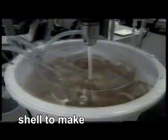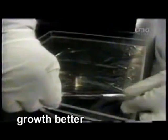Science and Technology Week, getting more out of shrimp. Their shells could hold the secret to new products to make crops grow better or wounds heal faster.